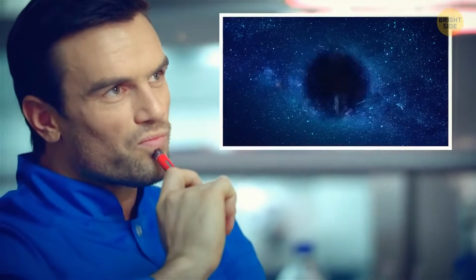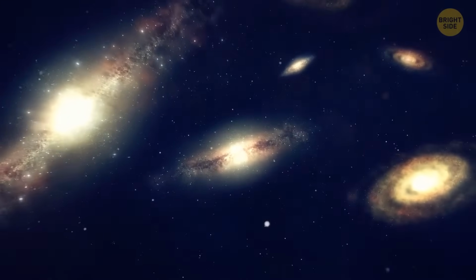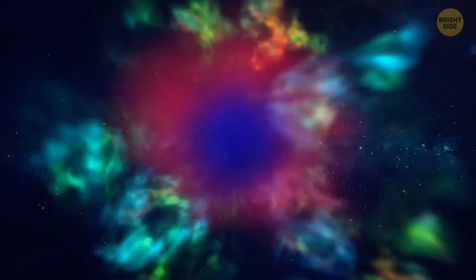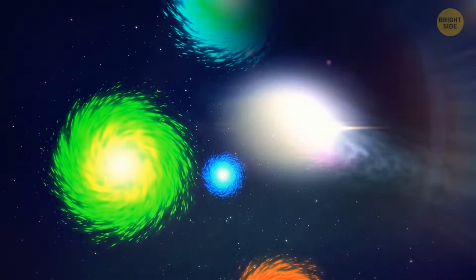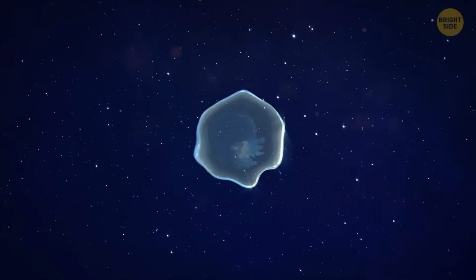But if we can't detect it in any way, how do we know it exists? Because of its gravitational pull. One day we noticed that our understanding of how galaxies were created was incorrect. According to our calculations, they should have been some chaotic gas, but something held them together, turning them into spirals, like some kind of invisible glue. Then we thought, maybe this invisible glue really exists.